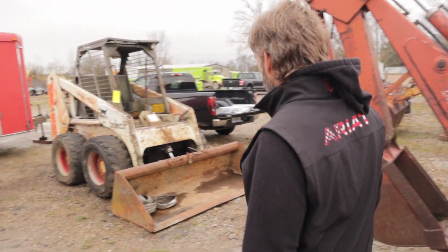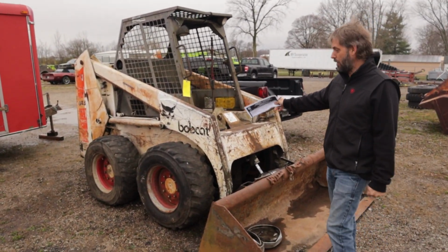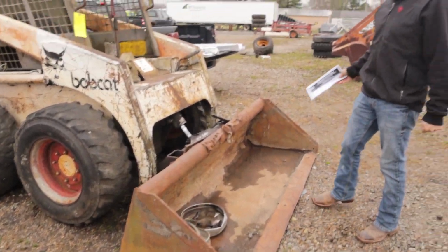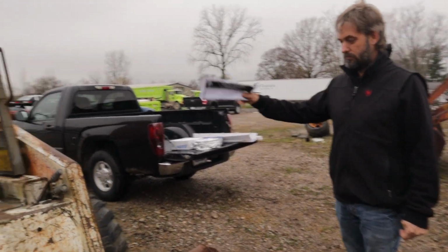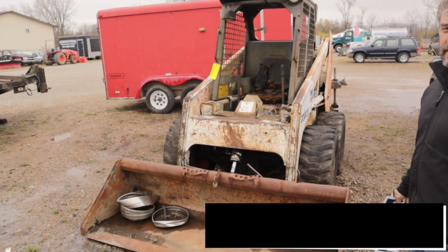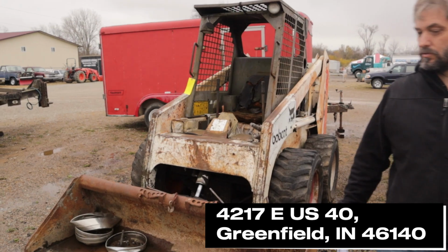So right here we've got the 843 Bobcat. This one runs out, doesn't it, John? Yes. Yeah. 843 Bobcat runs out. 6-foot bucket, it looks like. 5 or 6 foot bucket. You know, it's been well used, but check it out. Come out here, 4217 East US 40 in Greenfield, Indiana. Check the machine out, see if it's something you can use.